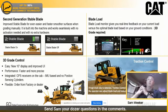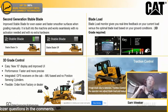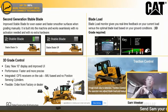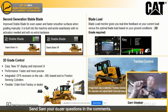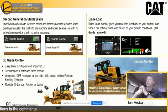And the best part about the whole 3D grade control system, though, is the monitor and the software. So this is our brand new 10-inch color touchscreen monitor. It's a beautiful monitor, runs just like a smartphone would. So you pinch to zoom, 2 fingers to swipe, push to click, push and hold to edit. Those are the 4 commands that you need to know to be able to run this 3D grade control system. So it really works well.